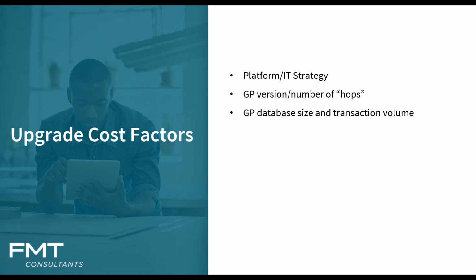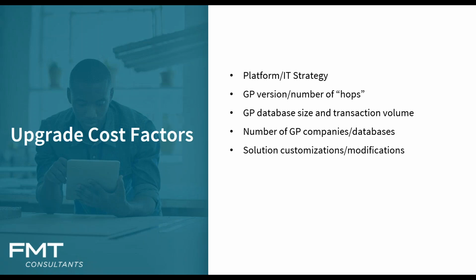Some of the other things that might affect cost: GP database size and transaction volume. It takes a little bit longer to run all the validations and checks on the database if your database size is very large and your transaction volume is very big. The number of GP companies, obviously, if you've got a lot of companies and a lot of databases associated with each one of those companies, then it's going to take a little bit more time and may impact the cost relative to just running that upgrade routine on multiple databases. Solution customizations and modifications may or may not impact it. It just depends on that customization.